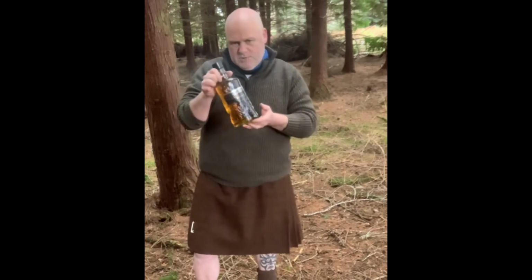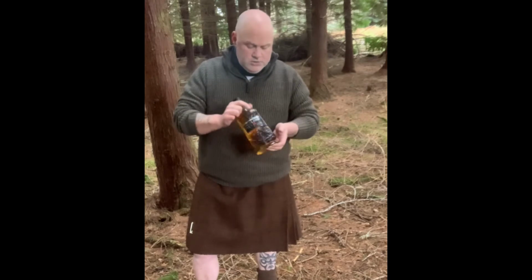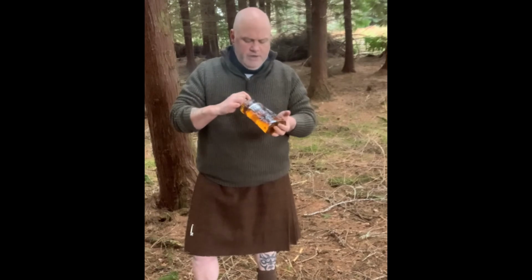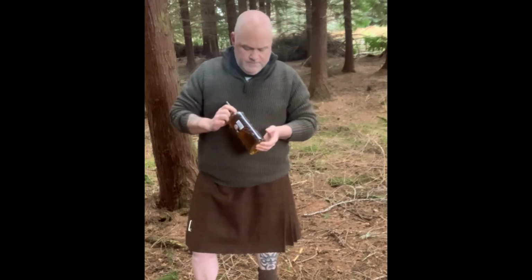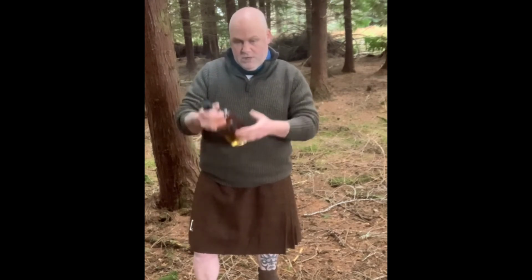ABV. This one's pushed out at 40%. That's, as we've said before, your minimum in Scotland. So it's a 40% whisky. If you're out in the American market, you can find Viking Honour with, I think it's a 43% ABV. So if you get that, there might be a slightly different taste to it, maybe a little bit. Maybe let me know. Chill filtering. They do chill filter. They openly admit that this is chill filtered. And the colour says it on the bottle there, natural colour, and they say it on their website as well, natural colour.